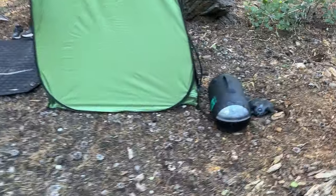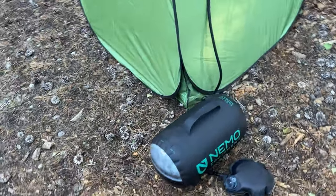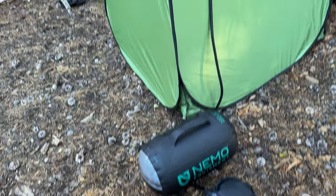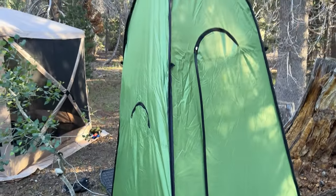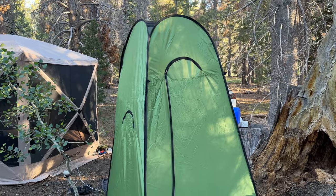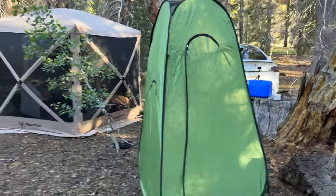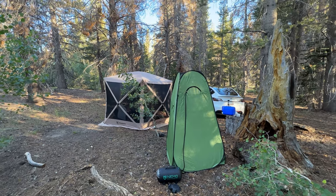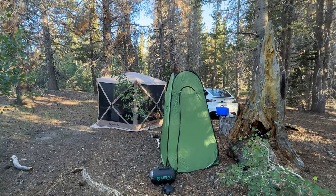All right, we got our shower set up right here. Cooper's gonna do the pumping. That's it, we have it running through the back there. Nice shower out in the wilderness.